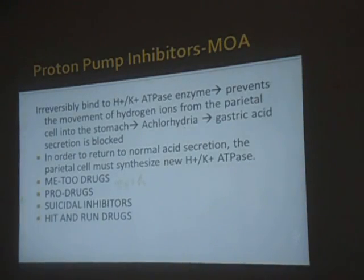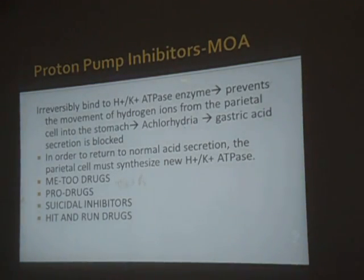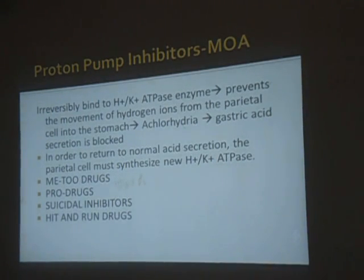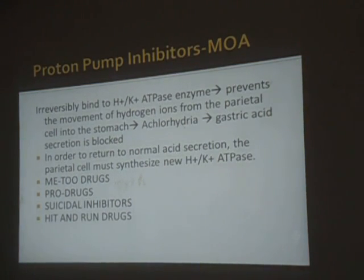So coming to the next part, irreversibly binding to the H+/K+ ATPase system prevents the movement of hydrogen ions from the parietal cells into the stomach. There is achlorhydria, gastric secretion is blocked. In order to return to normal acid secretion, the parietal cells must synthesize new sodium potassium ATPase, which takes 3 to 4 days.